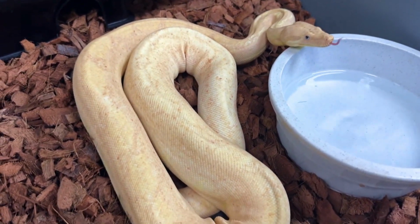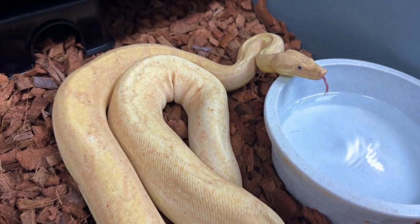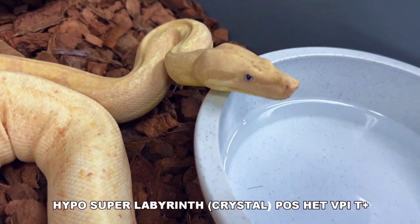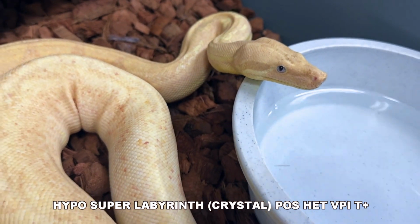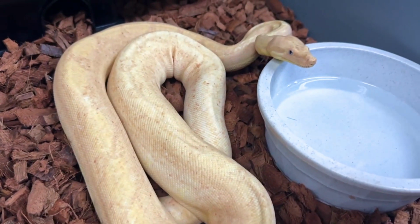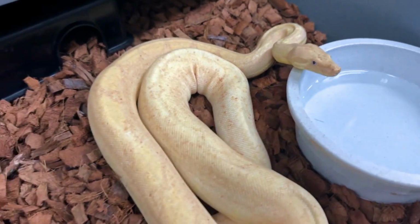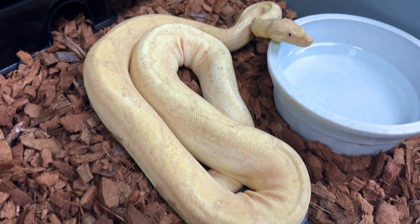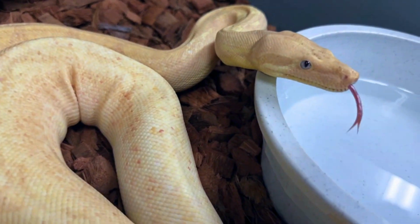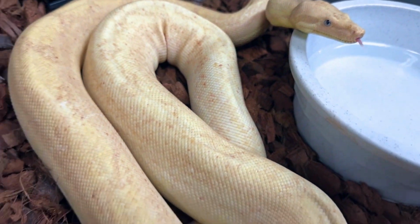Here's my hypo crystal female. This is a hypo super labyrinth, which gives us a crystal, the blue-eyed crystal, what we call the blue-eyed leucistic. She's actually putting some decent size on. We've been growing her up since she's a baby. She's a 21. She's got a couple more years probably before she's breeding. Beautiful little girl.